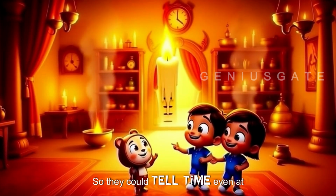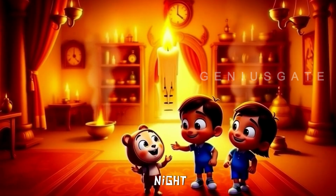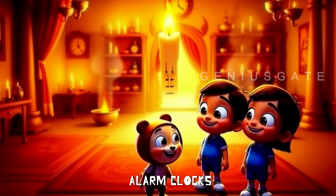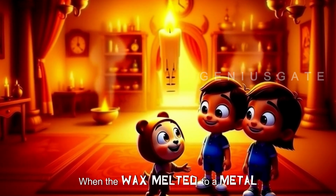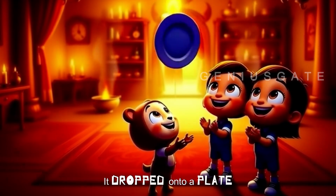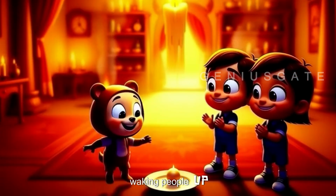Wow, so they could tell time even at night? Exactly! And some candles even worked like alarm clocks. When the wax melted to a metal ball, it dropped onto a plate, clang, waking people up.